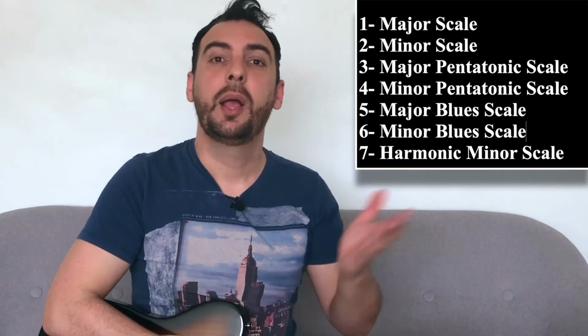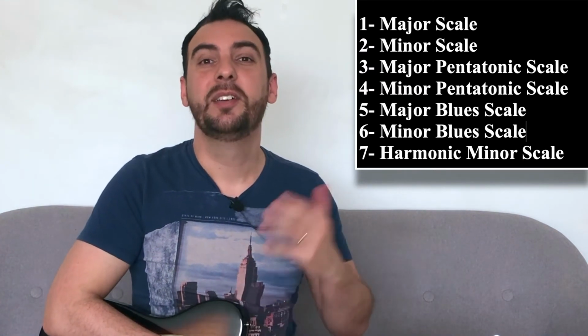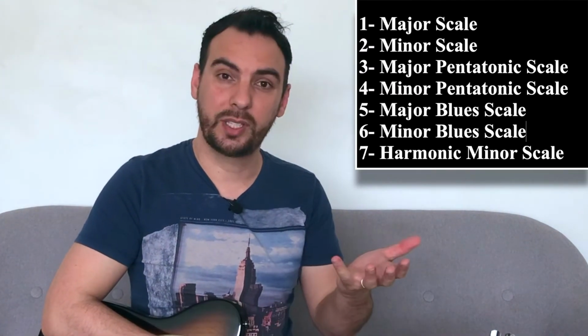Until now, you have major and minor scales, minor and major pentatonic scales, minor and major blues scales, alright, and harmonic minor. And the other one, the last one that you need to know is the melodic minor scale. You need to know this scale as well. You find some songs that use this scale as well. And this is very common on jazz. For example, the Autumn Leaves song used the melodic minor scale.